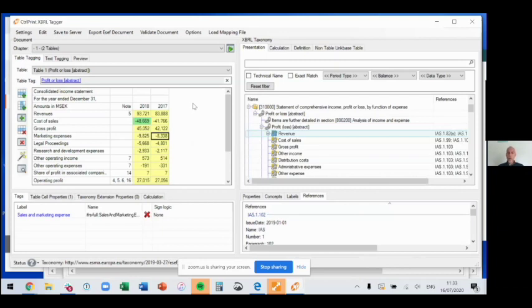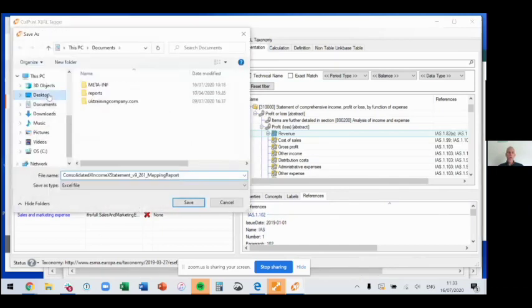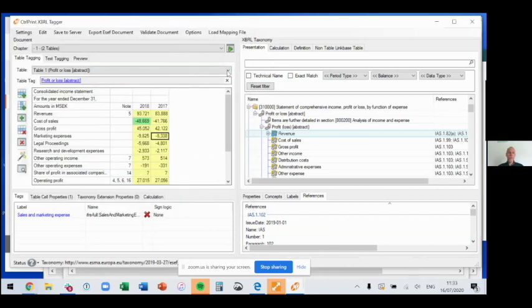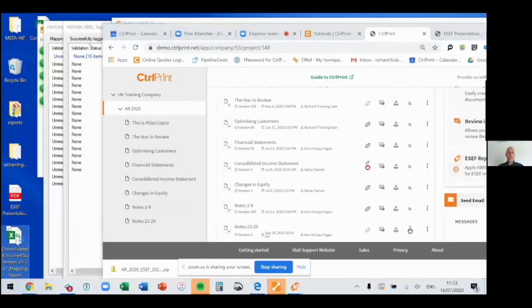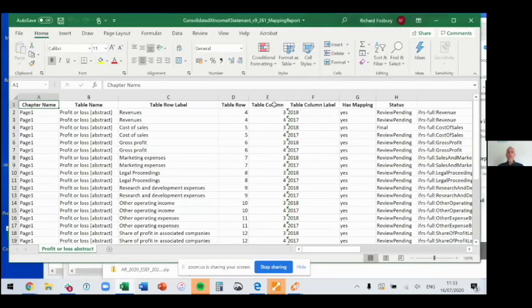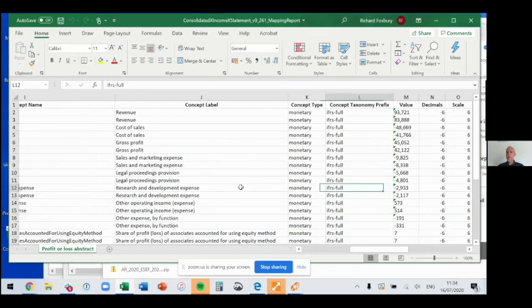We could also, and I think this is the way that most people will opt for, come to options, and here create an Excel mapping report. I will just put that onto my desktop and save it there. If I move this to one side and open this up, this brings up an Excel spreadsheet with all the information that you actually need to review your taxonomies. And if you scroll to the right, you get the concept name and the concept label and the monetary and things like that.